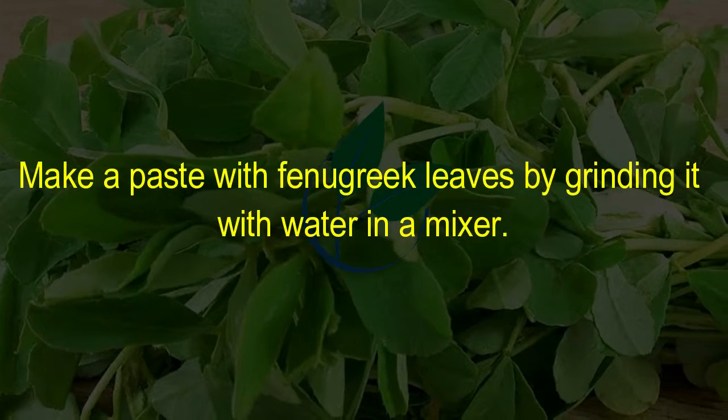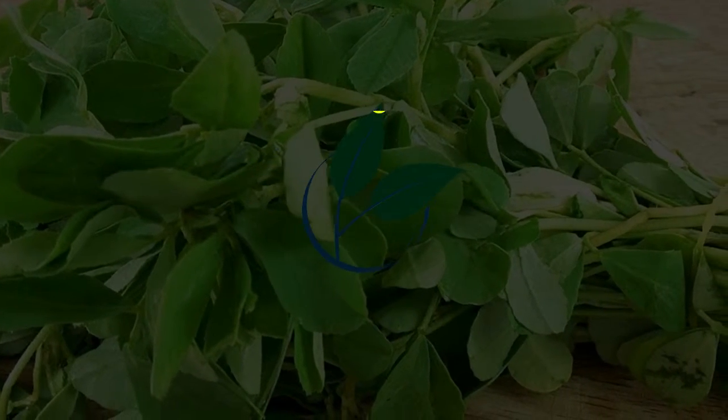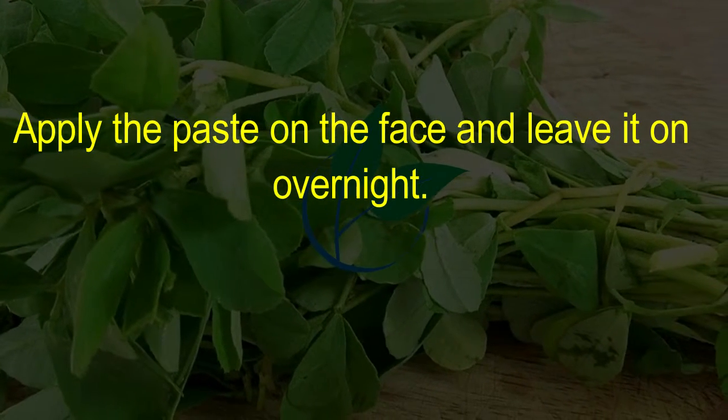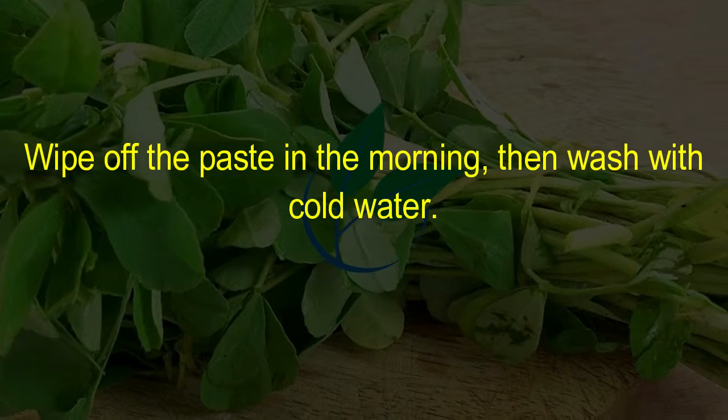Direction: make a paste with fenugreek leaves by grinding it with water in a mixer. Apply the paste on the face and leave it on overnight. Wipe off the paste in the morning, then wash with cold water.